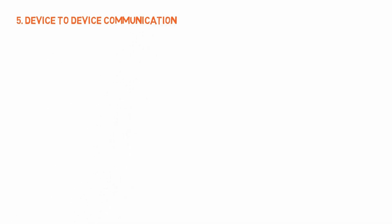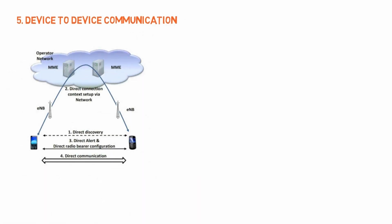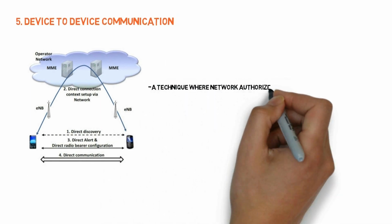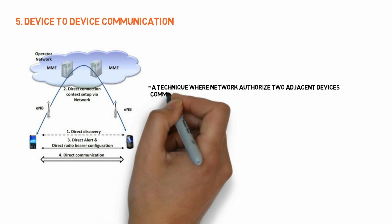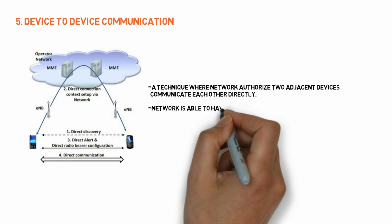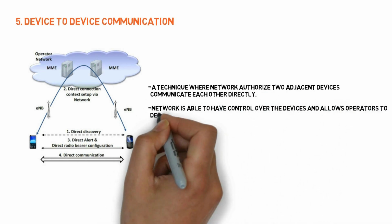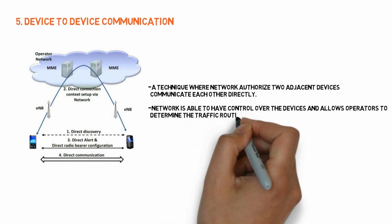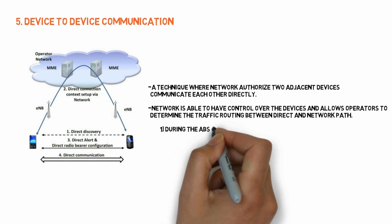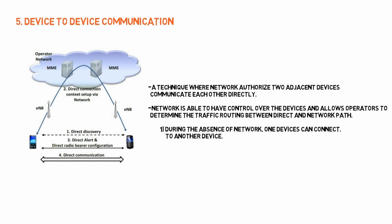Device-to-device communication. Device-to-device communication is a technique where networks will authorize the direct communication between 2 adjacent devices. Networks will be able to have control over the devices and allow operators to determine the traffic routing between the direct and network path. During the absence of networks, one device can still connect to another device.